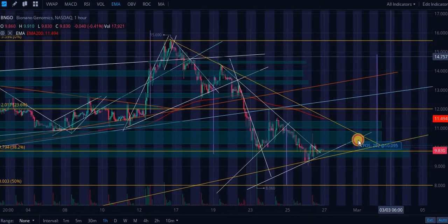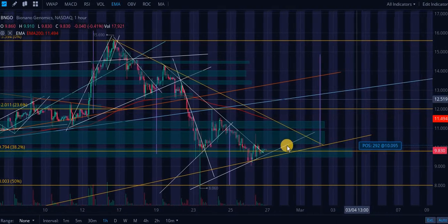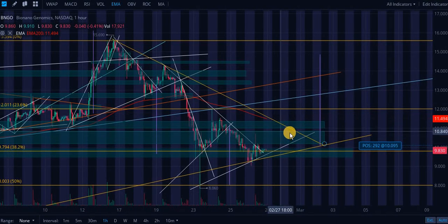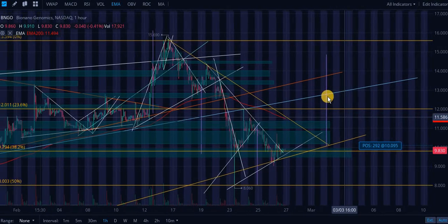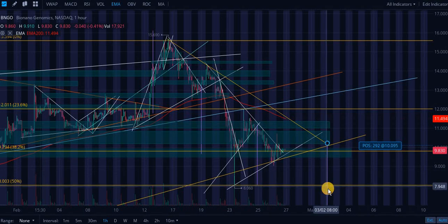So it doesn't necessarily have to happen on the breakout day according to the technicals, because the closer we get to it, the more the price action will be tightening and condensing, and the more buying pressure or selling pressure, one of them is going to take over, and we're going to get a strong move either to the upside or the downside. Guys, let's look at the price target of the downside just to be fair.